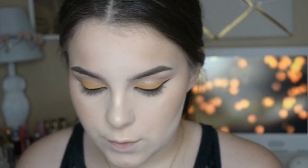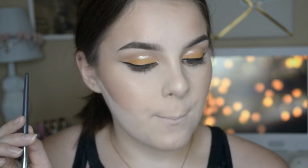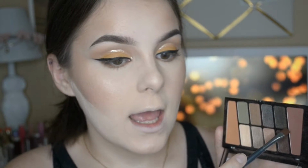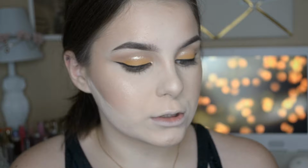And then I'm going to be taking the color called Innocent. And then I'm going to be taking the Comfort Zone palette and taking this color right here, doing the same exact thing. Just because I want the bottom lash line to be not smokier, but a little bit darker than the color up here. I'm going to add one more color, taking this one right here, and putting it really close to my lower lashes.